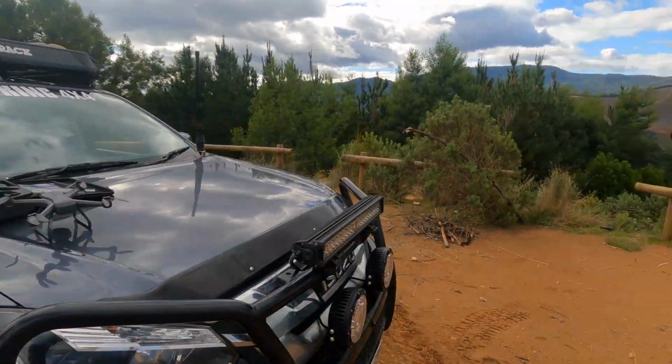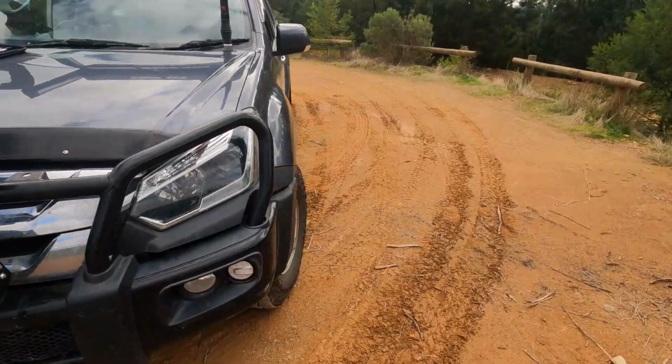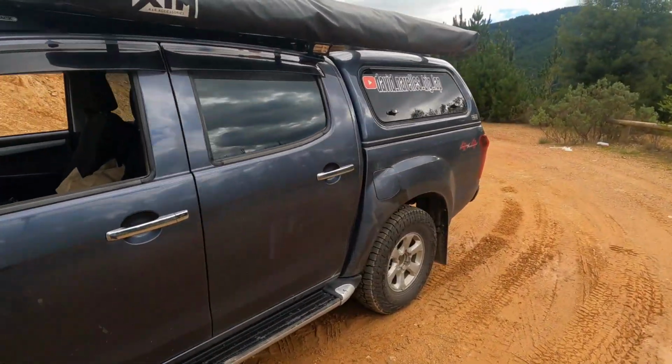So anyway, have a bit of a look at the car while we're standing here. So we've got a side awning tent.